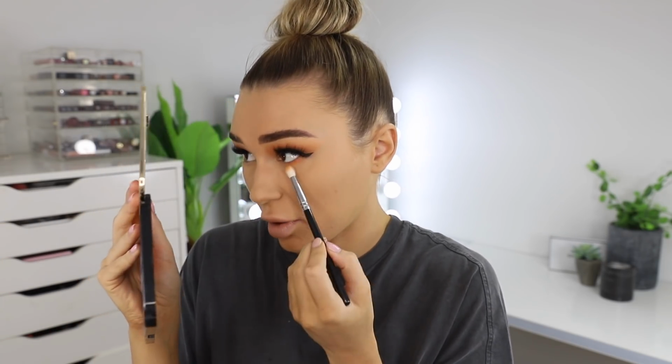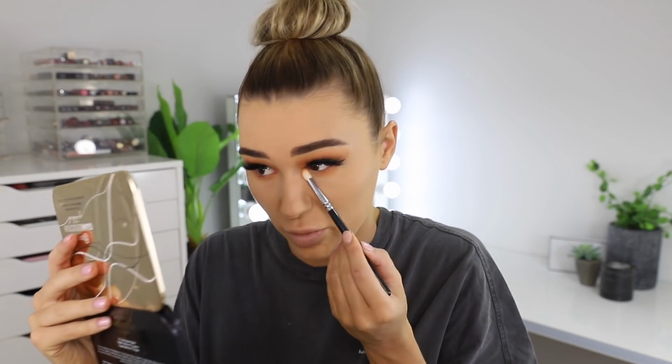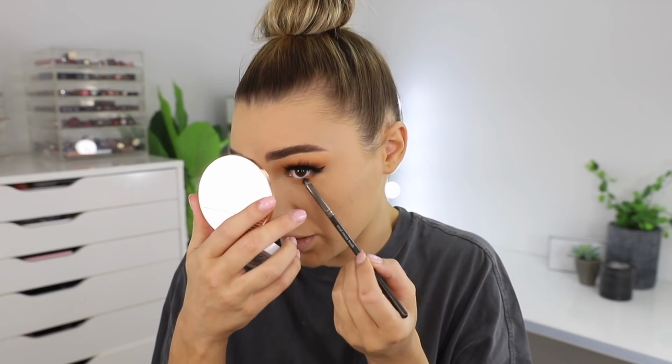Really going to smoke this out under the eyes. Oh my goodness, I just got so much eyeshadow in my eye because this stuff is a little bit powdery. I'm just gonna go in with a little bit of black eyeshadow. This one is from Makeup Geek, which I think is still pretty affordable. I'm just gonna take a little pencil brush and pop this on the outer corner of my lower lash line. Kind of just connect the two.